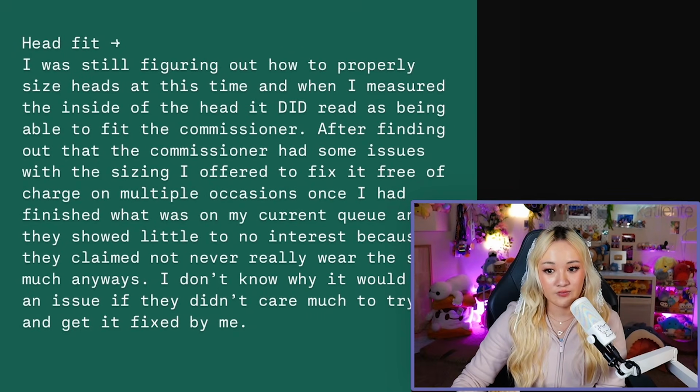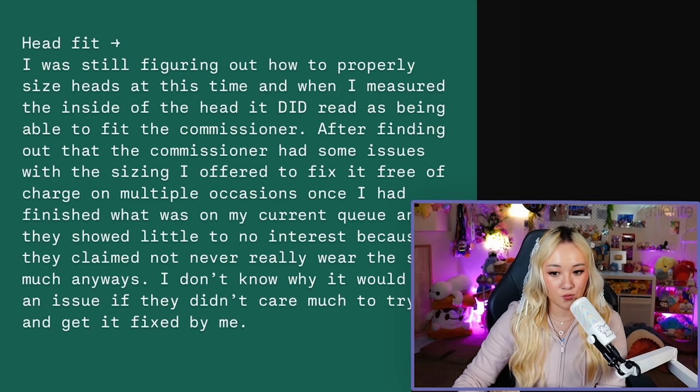And they write, I was still figuring out how to properly size heads at this time, and when I measured the inside of the head, it did read as being able to fit the commissioner. After finding out the commissioner had some issues with the sizing, I offered to fix it free of charge on multiple occasions once I had finished what was in my current queue, and they showed little to no interest because they claimed not to ever really wear the suit much anyway. I don't know why it would be such an issue if they didn't care much to try to get it fixed by me.